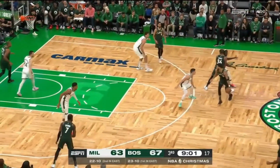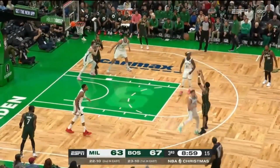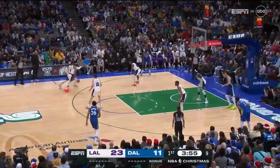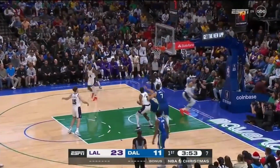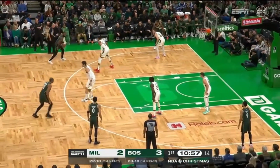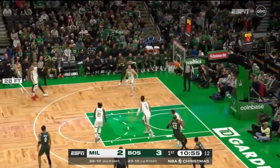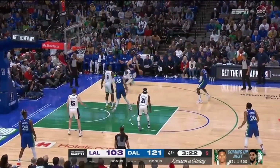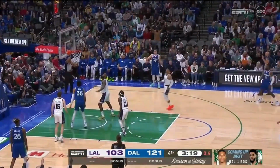performances on Christmas Day. Now, each of these players has multiple things that they do really, really well, but I want to break down one part of each of these players' games that you can take and add to your game to make yourself a more effective player. Now, some of these you may have thought about before, and some of them you may not have, but I promise that all of these points you'll be able to apply in some way to your own game to become a more effective player. Let's get into it.